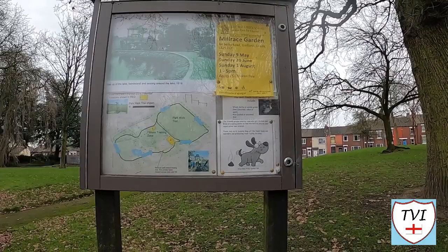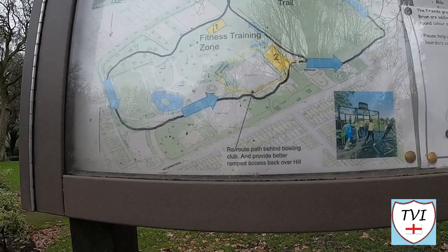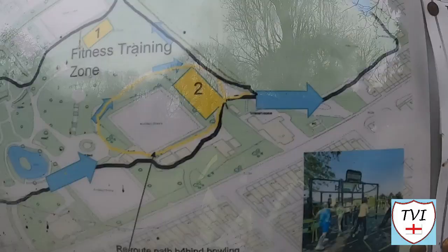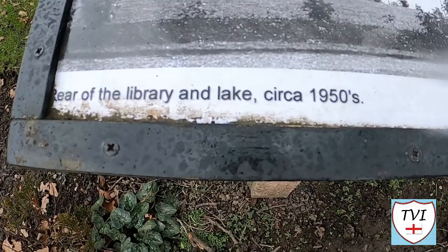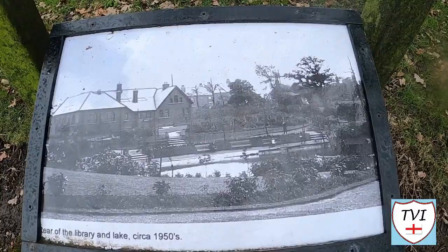Now this is the kind of thing I like to find. I've just come into Hoare Hill Park and obviously there's a little sign here that's telling us about the park. We are, I think, where are we? I think we're up there somewhere. And there's a circular trail you can take around it. But underneath this sign, there's this. This is the rear of the library and lake, circa 1950s. And that lake, you can see in this old picture, I believe, is that lake right there.